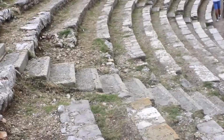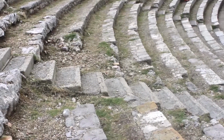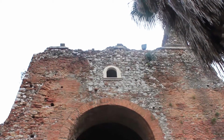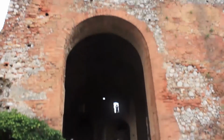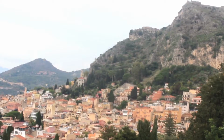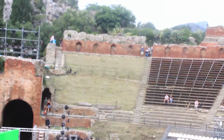This lovely old stone, the columns, the brick, which basically is brick, as you can see here, but made 2,000 years ago. Different materials, this had lime and mortar and stuff like that. But the concept is still the same as the modern day bricks. And this is a shot of the entire town of Messina from the top of the theatre.